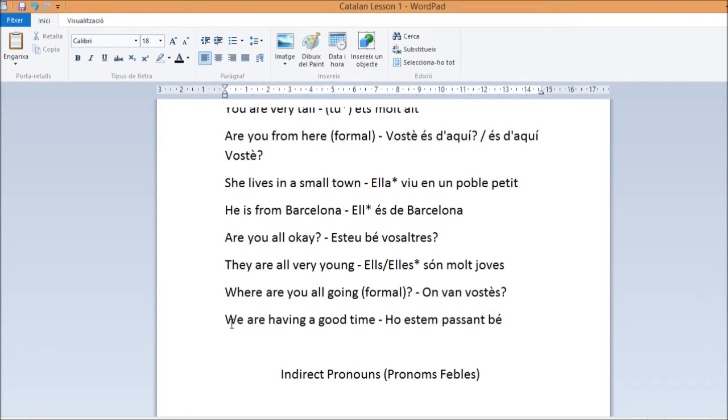All right. And finally, we are having a good time. Estem pasando bé. And one more time, estem pasando bé. Probably in a later lesson, I'll get into what this word means. But this word is referring to the good time that you're having. It's like another word for it. And in Catalan, the H is always silent. Okay. So, estem pasando bé. We are having a good time.